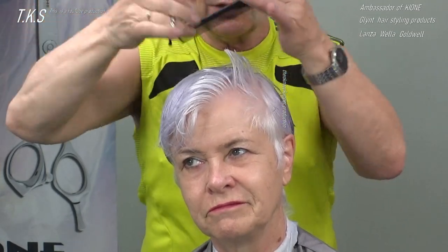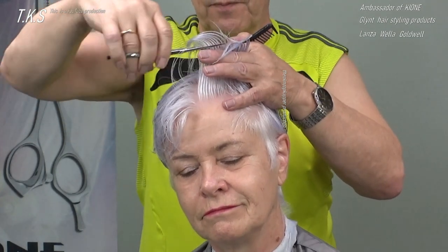Lay the hairs into the fold. Take up the first line. Knowing that she wants a short hairstyle, so I go short.